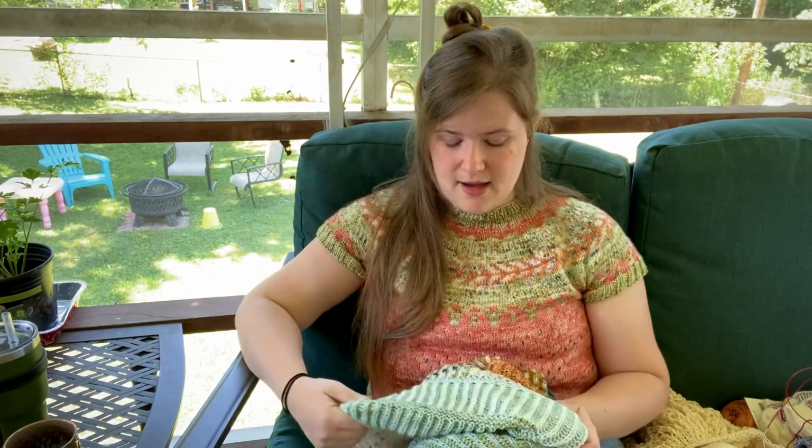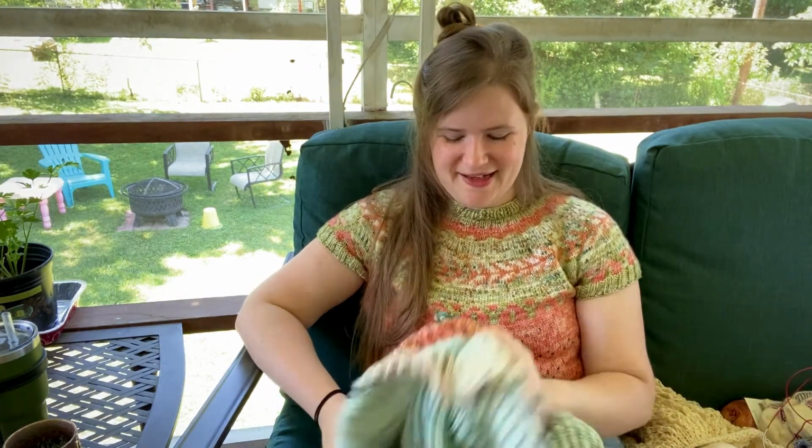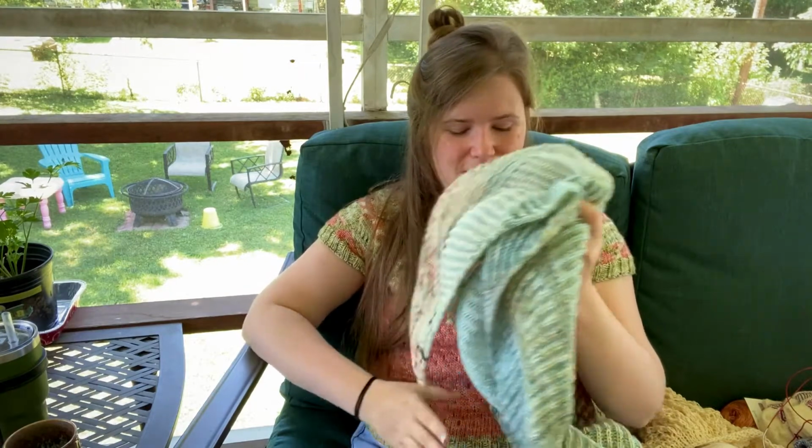So she has a lot of yardage on her skeins, and I'm really happy that I've gotten really good use of that yarn and still have a lot left to make it into something else. So that's my next major finished object, and I will link that below.